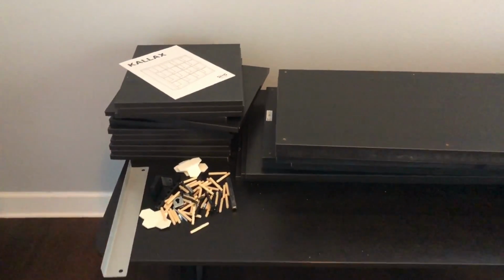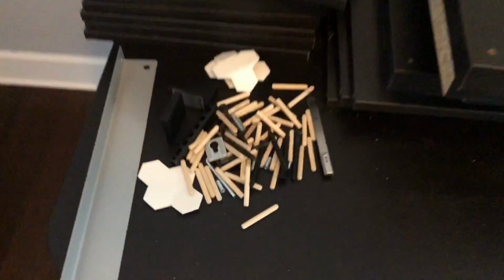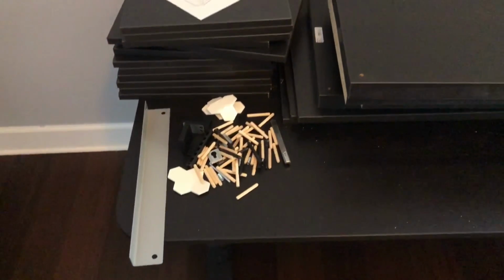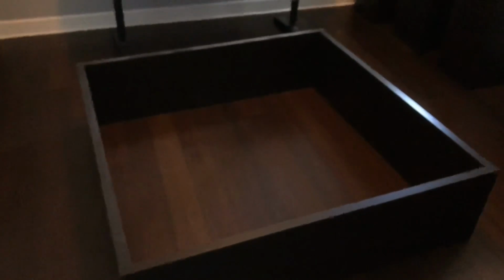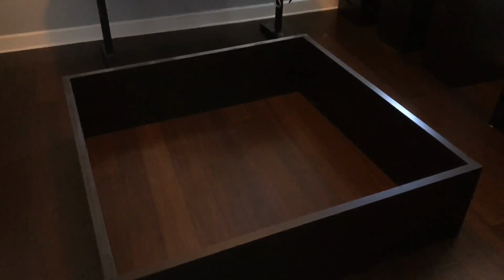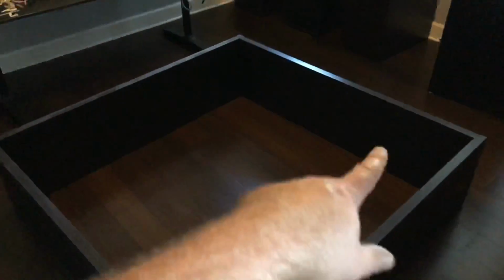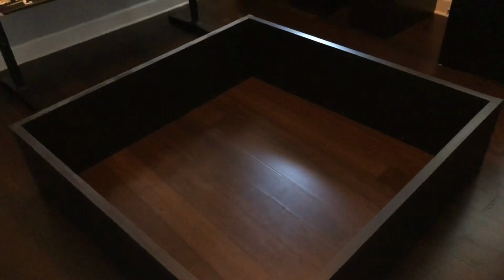Let's get it unboxed. Well, this should actually go pretty quickly. Just a lot of long boards, a lot of square boards, a whole lot of dowel pins, and a handful of screws, and some feet. Oh, crap. This is what I get for working before coffee. I jumped the gun, misread the instructions. I was only supposed to assemble 2 of the dang boards. I gotta take all this back apart, because I can't put the middle together.